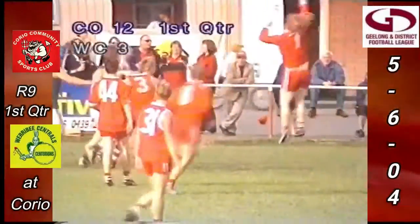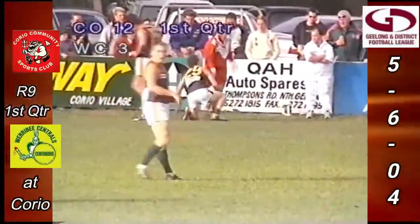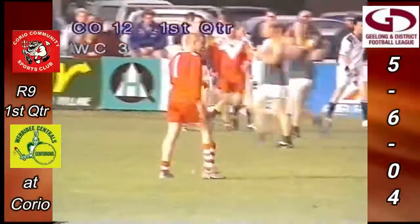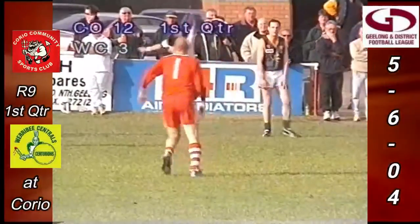We see a change. Rowan Thwaites on, Jared Thwaites on. So the Thwaites boys in the ruck contest this afternoon for Werribee. And the ball has moved towards the centre wing position. Justin Johns seeing it over for the Centurions. So we'll have another boundary throw in on the centre wing Social Club side.